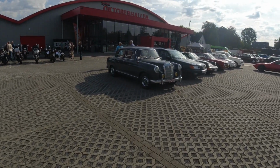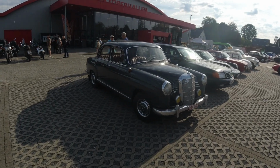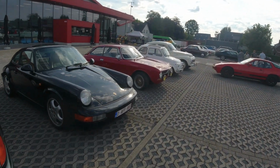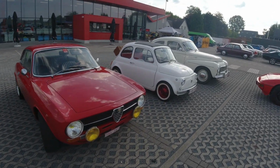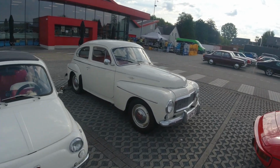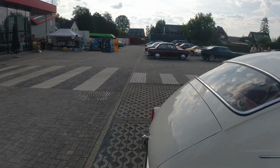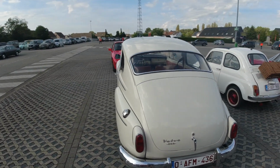Quick look at the cars first. Got a Ponton Mercedes, lovely condition. And then a Porsche, quite modern. An Alfa, lovely little Alfa. Fiat 500. And then a Volvo. Is it the 144? I can't remember what these are. I think the 144s. 544s, sorry. 544s. Let's have a look. Yeah, 544. Got there in the end.